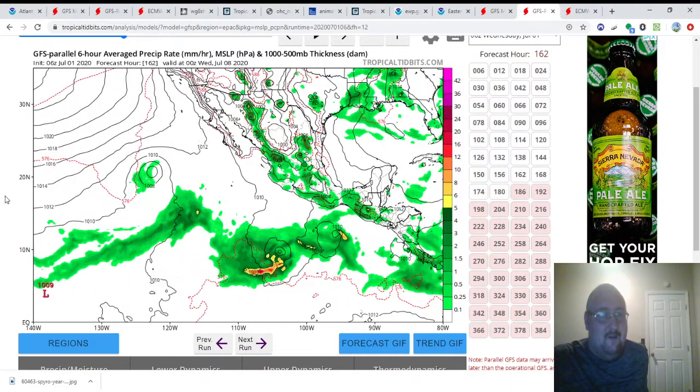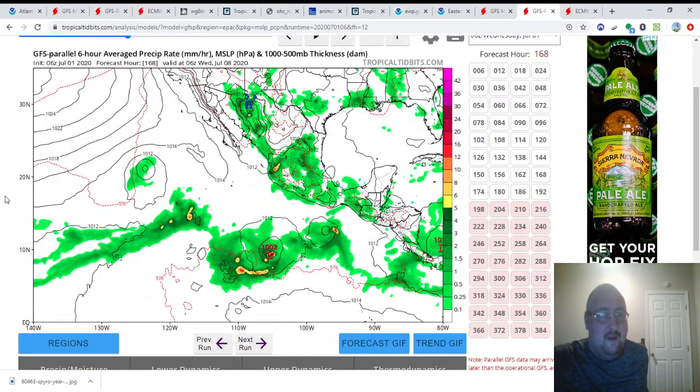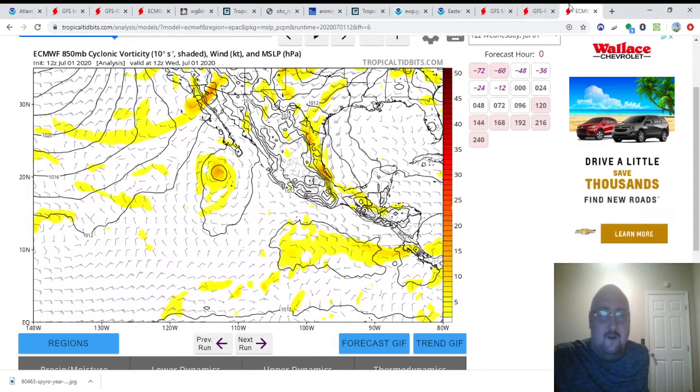Okay, well, I guess that's the thing. And there is our system, the other system we were looking at on the GFS, that wants to take it as a tropical storm here. So that's two models that want to take this to a tropical storm. At least this one. And this one may become a tropical storm as well, according to both GFSs. So let's see what the European has to say here.